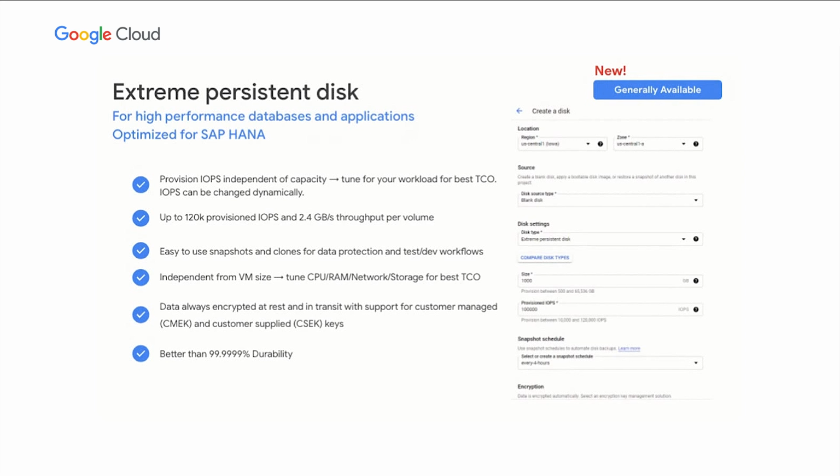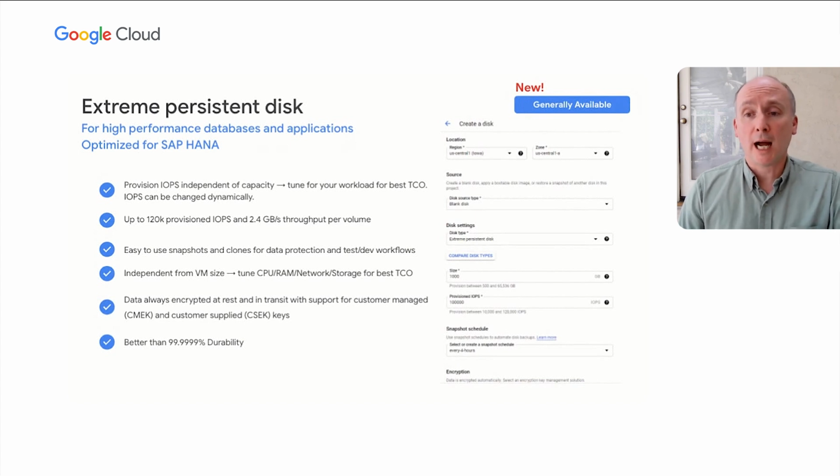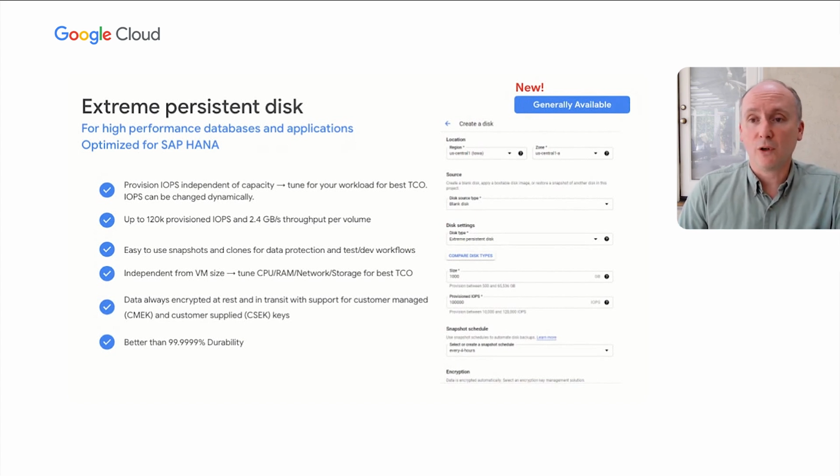It also includes easy to use snapshots, which can be used for cloning use cases. So you could refresh test and dev environments and workflows similar to that. And also, you can attach persistent disk volumes to any size VM. So again, it's another capability of flexibility. So you can really use the Google Cloud infrastructure to tune the capabilities of the infrastructure to exactly what you need. So you don't pay for maybe a really large VM just because you need really high performance storage. So again, just trying to give you all that flexibility. Dave mentioned security. It kind of exists throughout our portfolio.